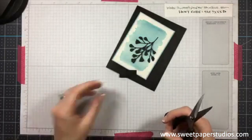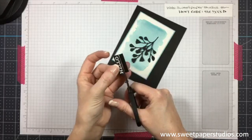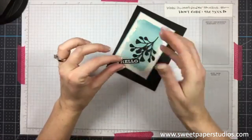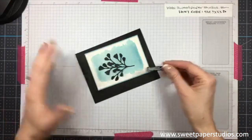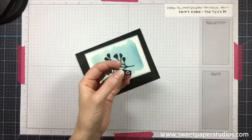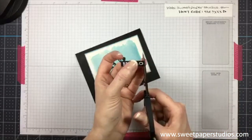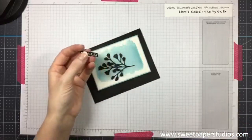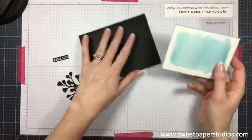I like to freehand cut a lot of sentiments. I don't know, I just think there's something about the imperfections, that it's not perfectly diagonal, that I just really love about handmade cards. So I always tend to free cut my sentiments. So I'm going to trim that down just a little bit. I obviously try to make it as straight as possible, but if it's not, I don't tend to worry about that too much. Okay, so now we're just going to assemble our card.